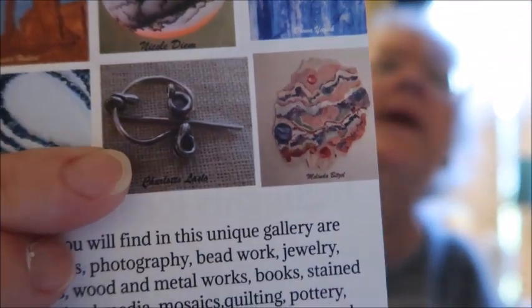So, they had some really, really pretty things. In fact, there's a picture here of a shawl pin. And the jewelry was really, really reasonably priced. And so was some of the things I specifically looked at, because you know me, I like jewelry and I like tote bags. There was some pretty tote bags there. One with lighthouses on it with lots of pockets in it as well.